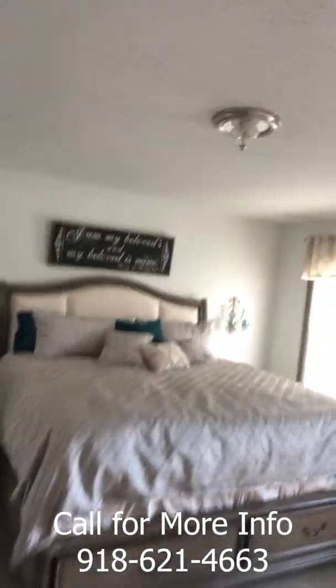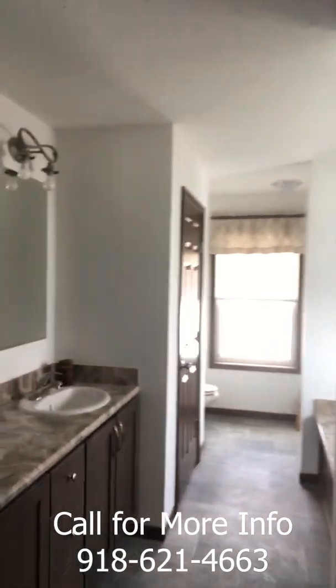And as you walk back through this area, it's got a nice little inset, and you come and turn into a large master bedroom. This is a king-size bed with a dresser, a place to sit and put your clothes on, and a nice big dresser, as well as a large walk-in closet. And then as you come down into here, you've got a really nice arrangement for a master bathroom.